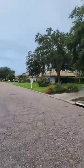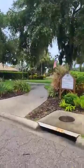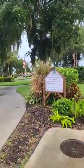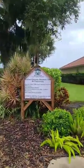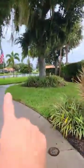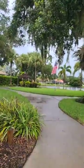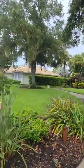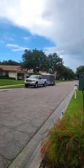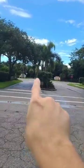What you see over here is the community park for Deerfield. And as you can see, there's the sign that says Deerfield, no trespassing. And of course, down here you have a little day dock, a flag, and a little gazebo. It's just a small little park. But anyway, this is the entryway from Deerfield. You look over here, this is the entrance. Right across the street is the Paddocks.